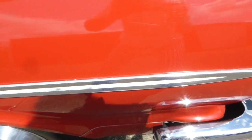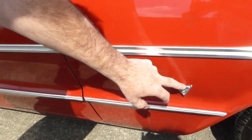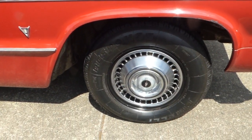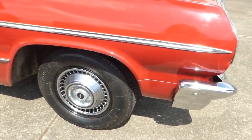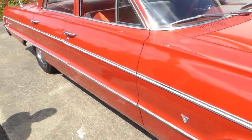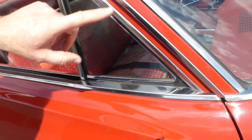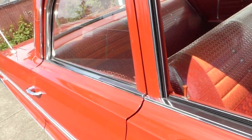The trim and bright work is nice. This 64 trim with the white in the center, that's correct. Little V8 calling out the 283 two-barrel. Stock original hubcaps with black wall radials all around. Again, this car does have a considerable amount of trim, and it's really in excellent shape. This car has lived its life pretty much inside.